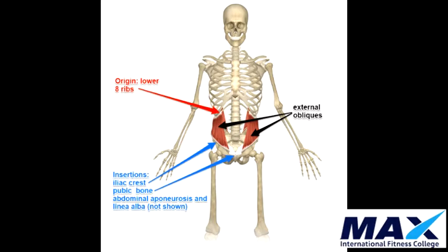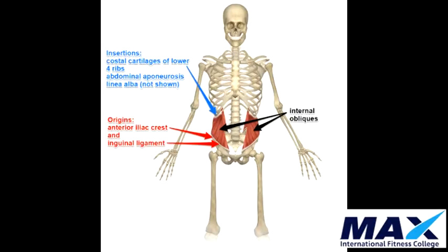Now you could go to the other muscles around the side. We call them the obliques. There's 2 of them, the internal and external obliques, which originate on the pelvis or the iliac crest and insert onto the ribs, and vice versa for the other oblique. And they basically cover all this region here. So this has a significant effect on pelvic stability because it has a lot of the attachment all around the iliac crest and the pelvis.